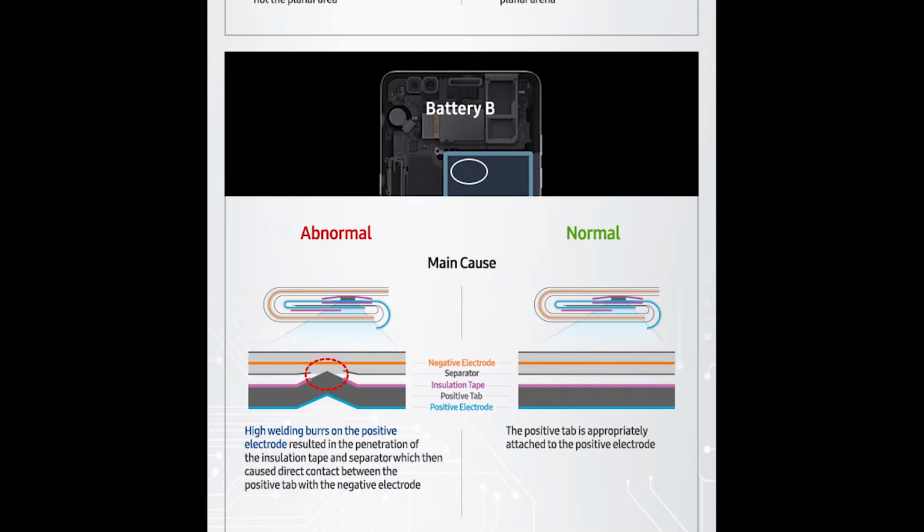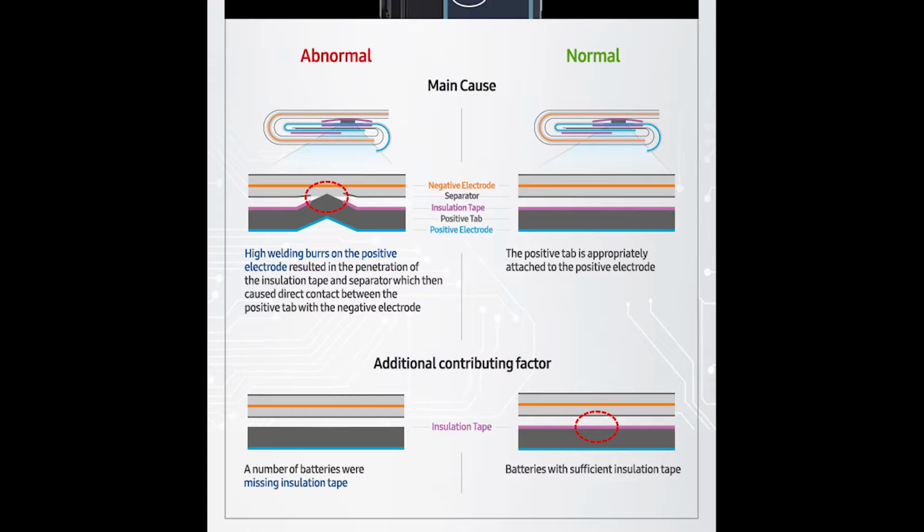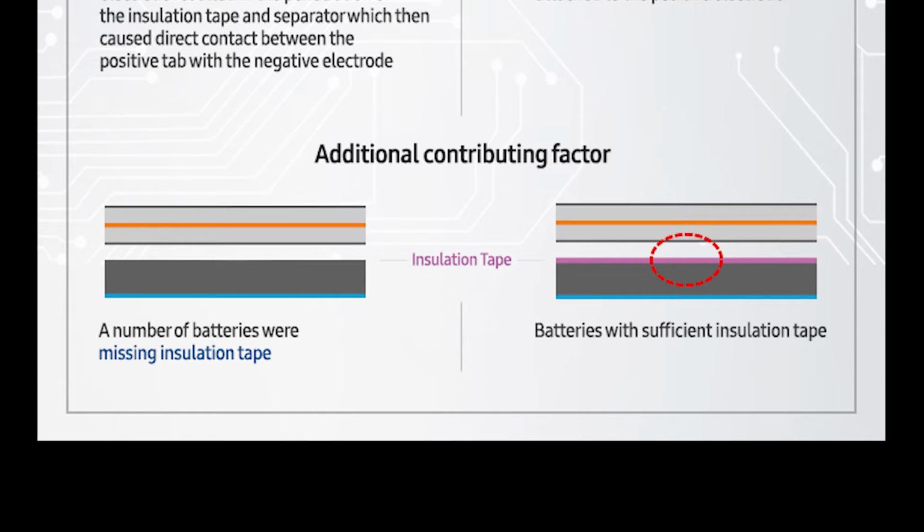As for battery number 2, it was pretty much an unlucky streak for Samsung, as it was nearly the same story, except instead of a crimped corner, the batteries formed burrs from high welding that pierced the insulation tape and caused the short circuit. Heck, there were even some batteries with missing insulation tape.